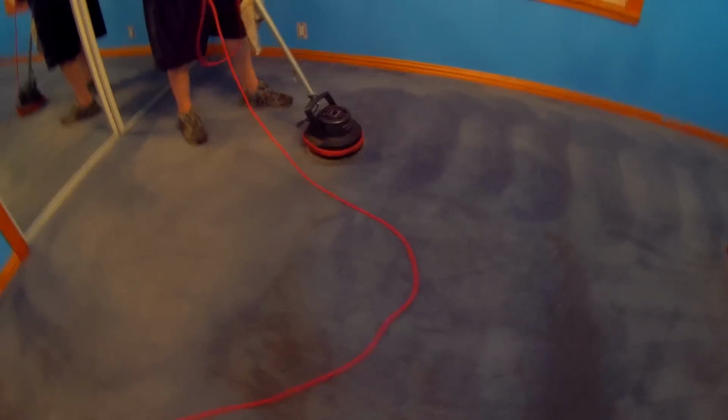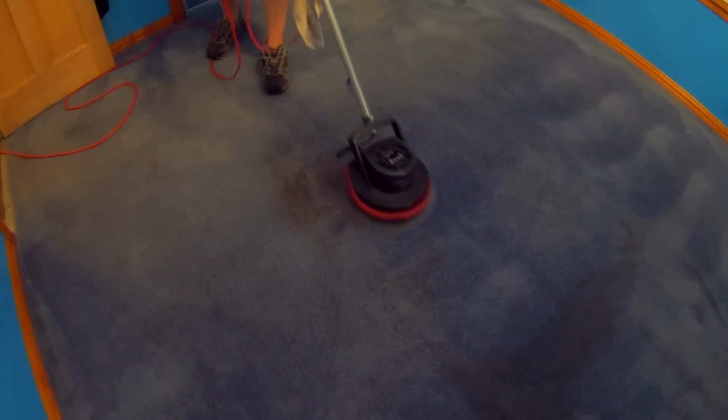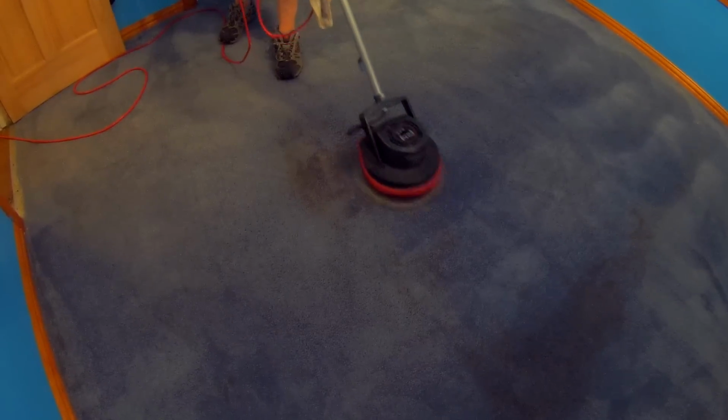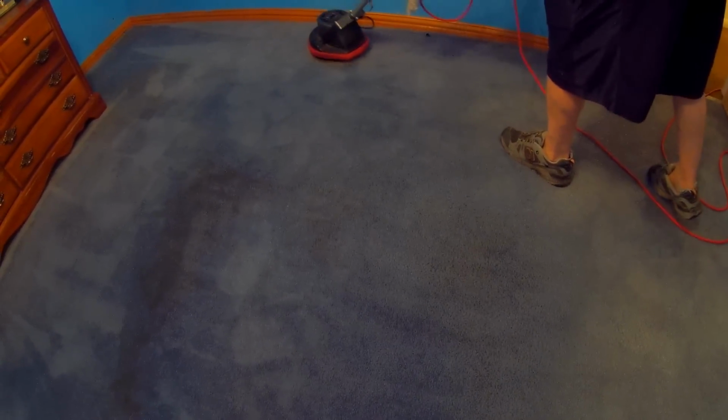Alright, work in progress here in the bedroom. And as you can see, most of the stuff's going to come out. With the pre-spray we've got, and the way this agitates and scrubs the carpet fibers, most stuff can come out. We don't 100% guarantee stain removal, but we get a lot of stains you wouldn't think would come out. They do come out.